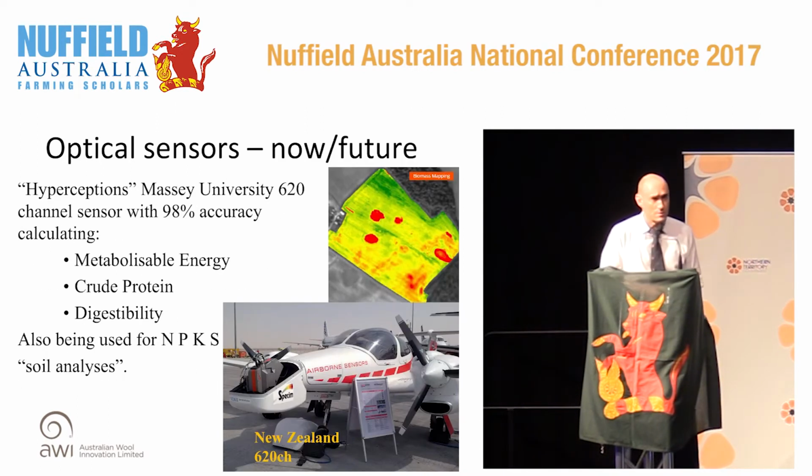What I found most exciting on my trip in New Zealand especially is a spin-off from Massey University, a company called Hyperceptions. They've got a 620 hyperspectral optical sensor that they fit to the bottom of a plane. In 20 minutes it can survey about 600 hectares down to sub-metre accuracy in pixel sizes. And with 98% accuracy, it'll tell you your metabolisable energy, it'll give you digestibility measures, the quality and quantity parameters as well, and how fast it's actually growing.